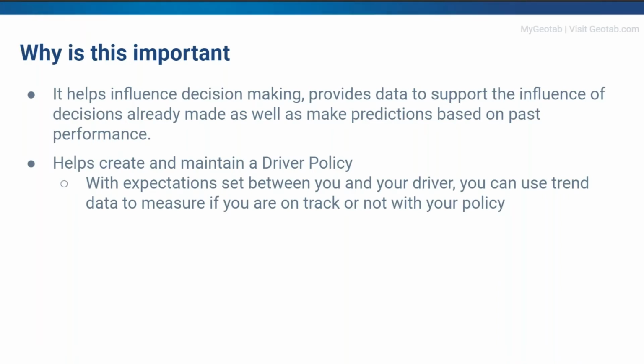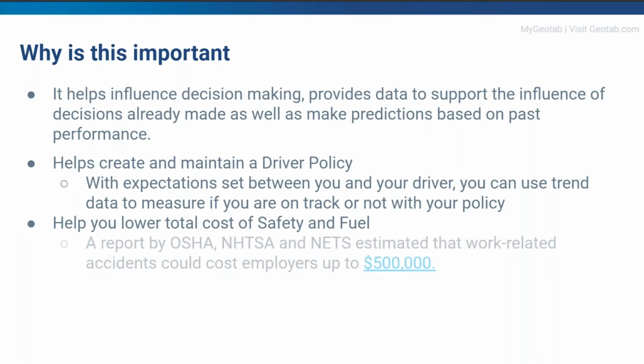Some big items and takeaways, reasons why trend data is requested, as two specific pillars. One we're going to get into today is safety, right? They lower the total cost of safety and fuel. So let me talk about those just overall, kind of give some perspective here. Let's talk about safety. There's a report by OSHA and NHTSA and NETS that estimated one accident could cost an employer up to $500,000. I want you all to think about, would that put your company at a serious financial risk if just one accident were to happen?